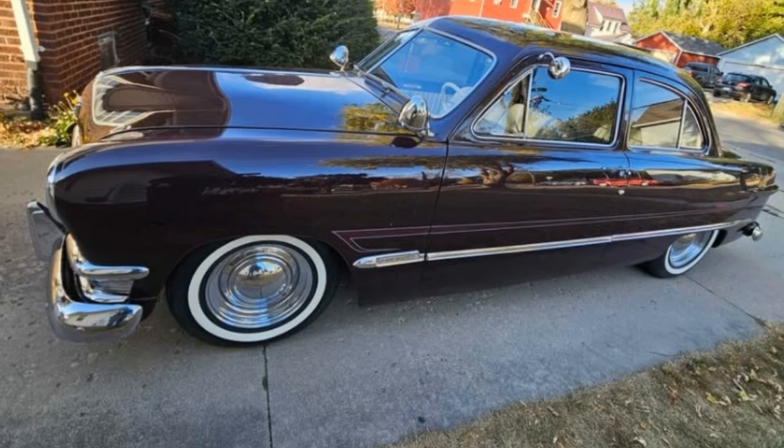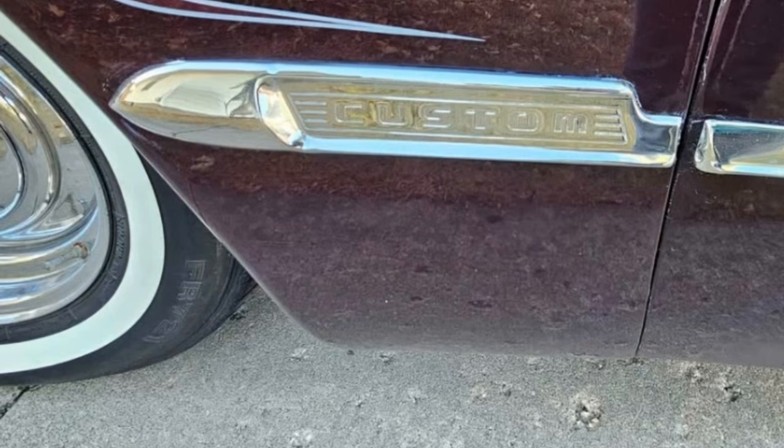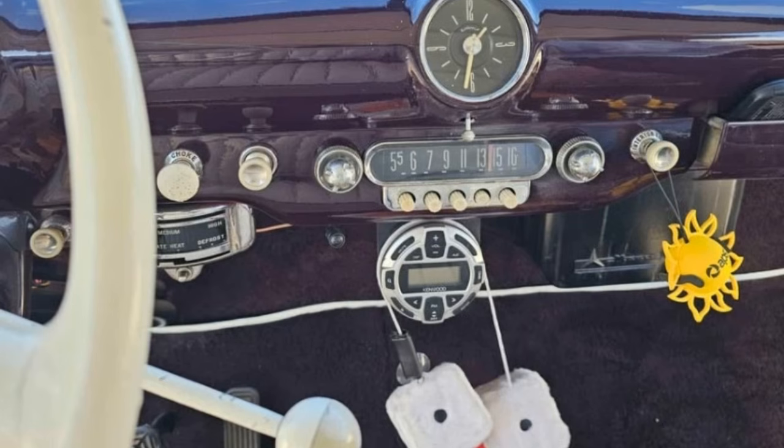The seller describes the vehicle as a very nice driver that runs and drives well. That suggests it is not just a static classic, but a functioning vintage cruiser that can be enjoyed on the road without extensive preparation. One mechanical issue is noted. The starter bendix is currently bad. The seller indicates that it may be repaired prior to sale or reflected in the final price for a buyer willing to handle the repair themselves.